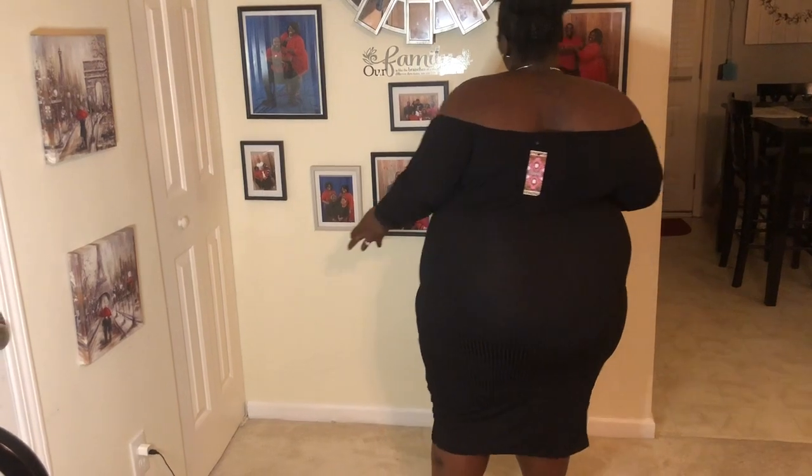So, it's cute. They didn't have other colors. They had a mustard, a red. I like this one. I told y'all black is my color. I like black. I got plenty of shoes for it. So this is my color.